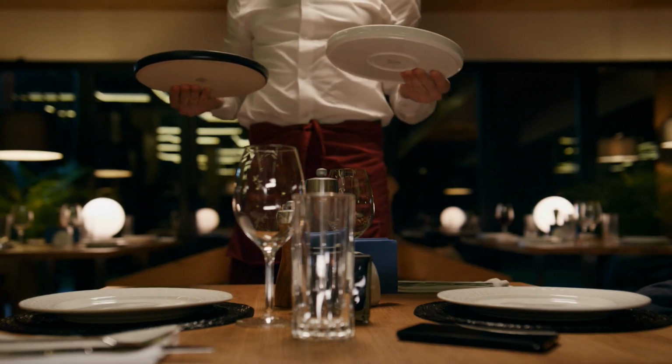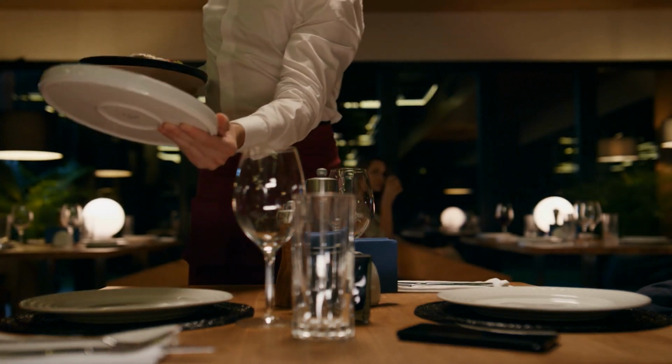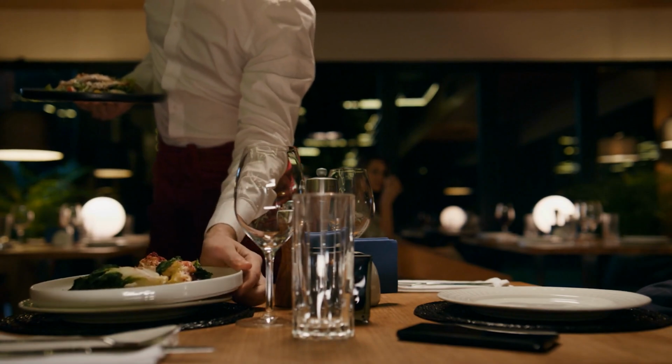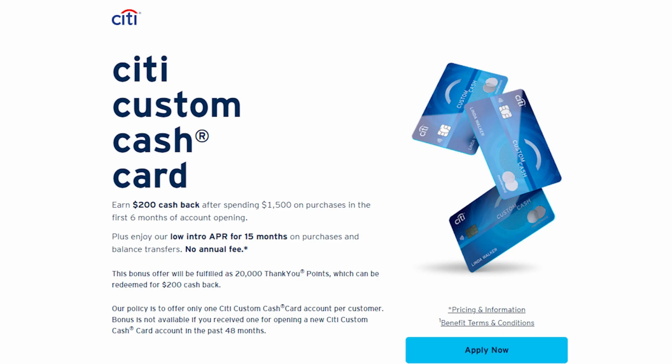Now, this next category is going to cover a really big spending category, and probably my personal biggest spending category, which is dining. Whether that's going out to restaurants like Chipotle or Panda Express, or going out to nice sit-down places, I need a card, and so do you, that's going to give you 5% back on those purchases. So that's where the Citi Custom Cash comes in. And I saved the Citi Custom Cash till the very end of this video, and I wanted to save this card until I really needed it.